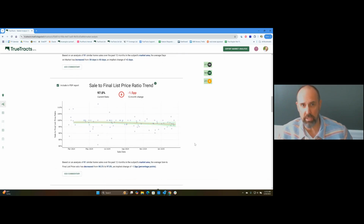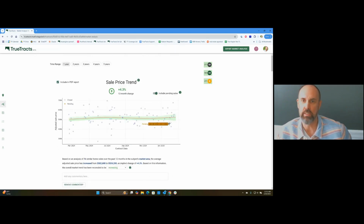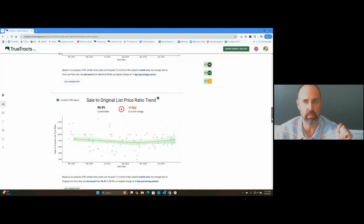Sale to final list price ratio. I highly suggest you adjust your pendings or contingent sales in the grid based on this. We've done the work for you. There is a 3% discount to the final list price to what the final sale price is in this market. And that's also how we're adjusting these pending sales. There's not very many pending sales in this market. Usually there's more, but this sale, we are adjusting it down 3% to predict what it's going to sell for prior to plotting it on this line. And that's because it's under contract. That is the last list price.